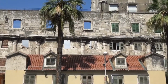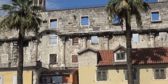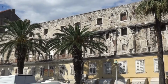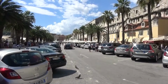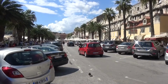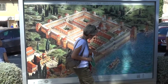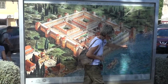The city of Split, now under the protection of UNESCO since 1979, has been built in and around the remains of Emperor Diocletian's retirement home. This makes Split one of the most unique cities in the world. Diocletian's palace was an irregular rectangle of approximately 30 hectares, the same area as 23 soccer fields. And here our guide is explaining that the sea once covered the area where we are standing.